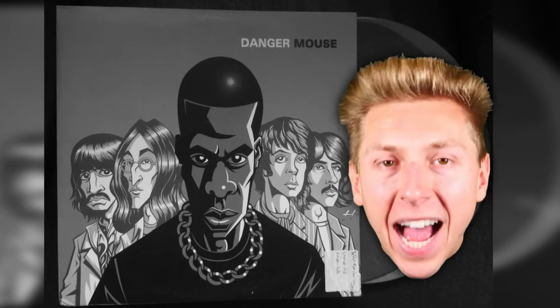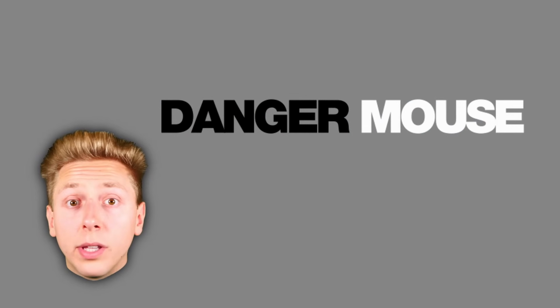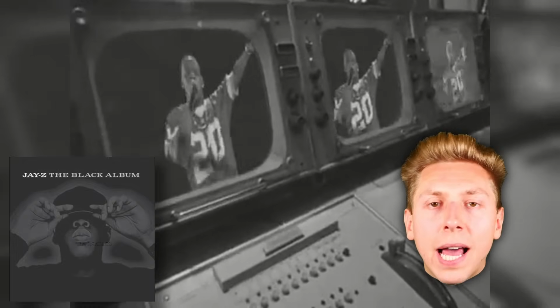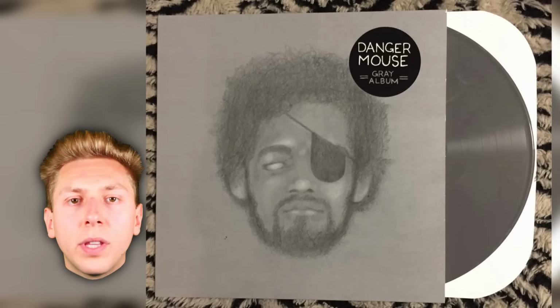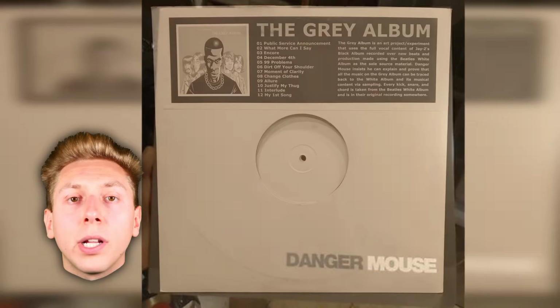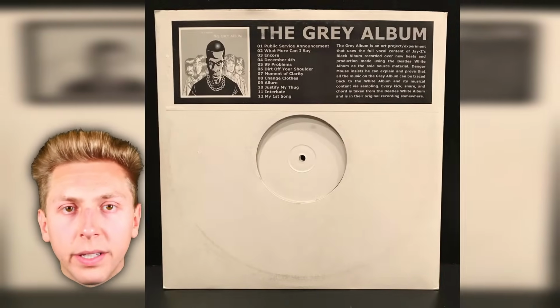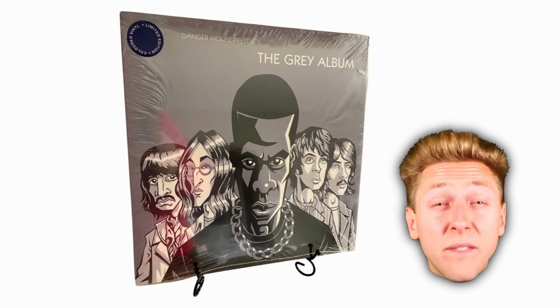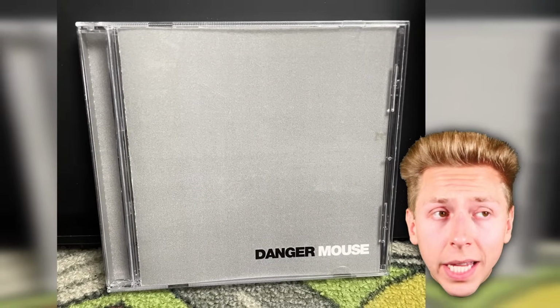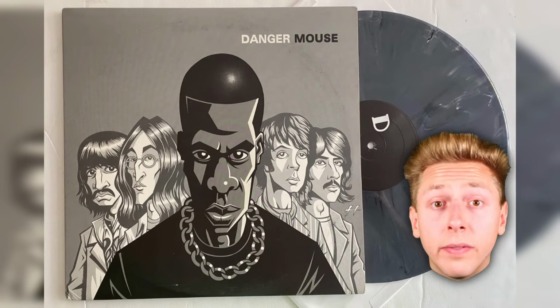For this next record, I have a bit of breaking news. In 2004, American producer Danger Mouse released a mashup album called The Grey Album. The name comes from its combination of Beatles' White Album sampled beats played underneath Jay-Z Black Album acapellas. Because of the lack of clearance for the samples and the project's large cult following, there's an incredible amount of bootlegs made for it. Because of copyright, there's never been an official release, but there's always existed rumors of an apparent self-released CD, and maybe even a self-released vinyl pressing.